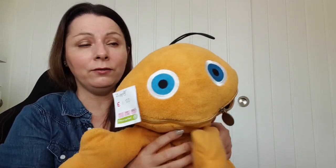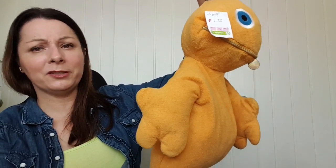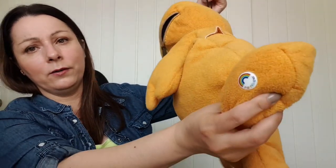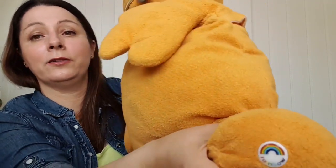So I've got another zippy, and he's got a thing on his head as well. So I'm wondering if it might be for your pyjamas, mightn't it? You might hang it up at night and then put your pyjamas in there. But it's also got the little rainbow, yeah, it does say rainbow on the foot. So I don't know if it's an official one or something. So I've got to check that out, see how much that's going for. So I have to thank my sister for that.